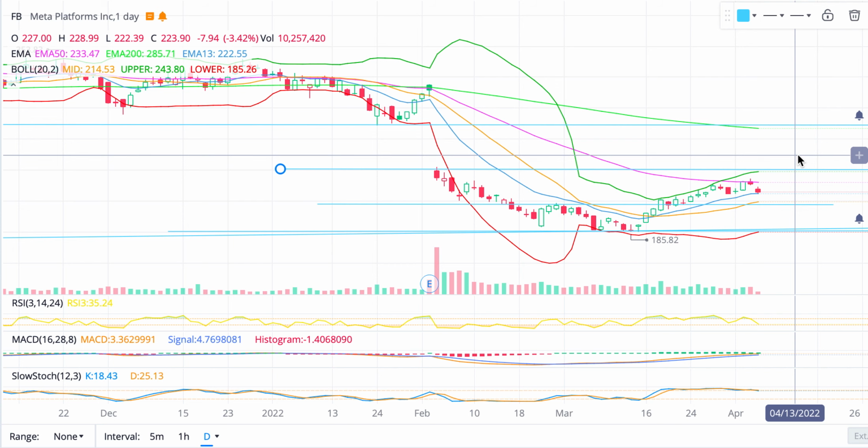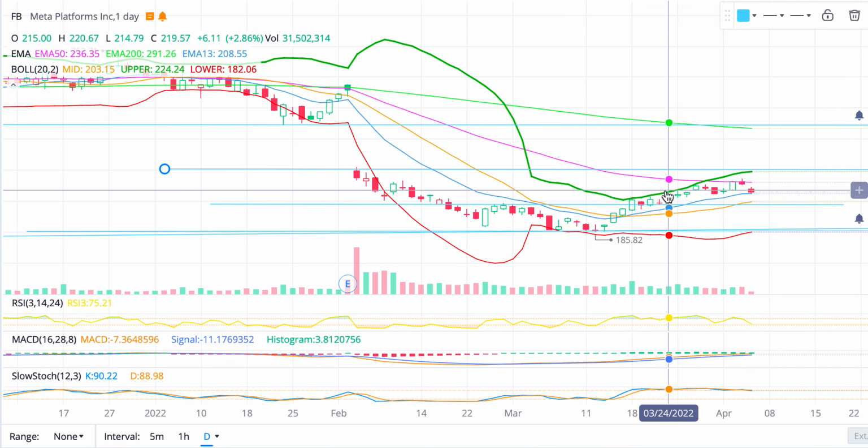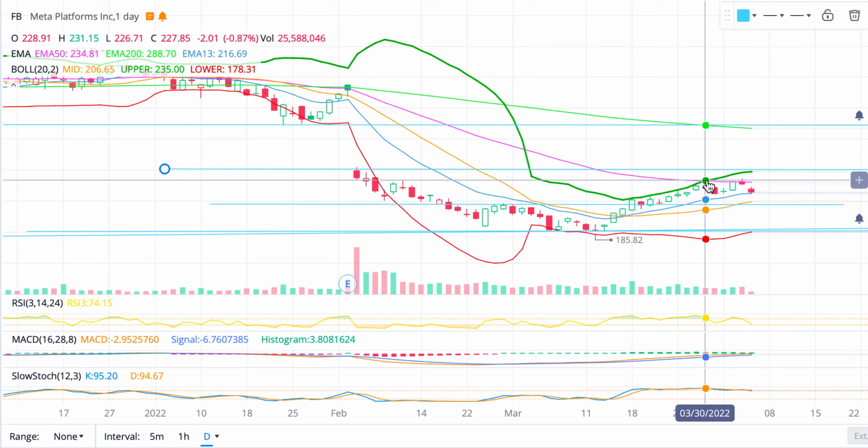So let's look at the chart on the daily. If you notice the upper Bollinger Band, still going up, still going up. This is a really, really great sign. So I'm just going to go over some news.